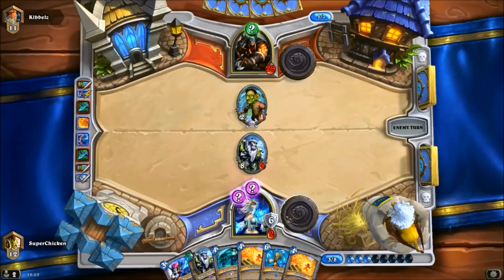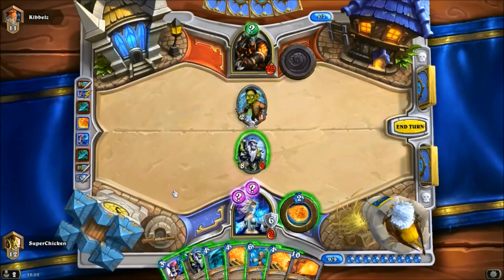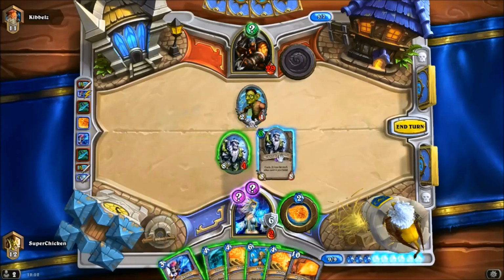So that's pretty good. I'm pretty happy with that. Small victory. Let's see if we can make him fall for it again. I think we're going to go... I really do want to put this giant down as well. I'm going to put down the giant and then pay for the ice barrier.